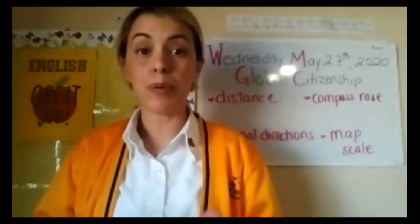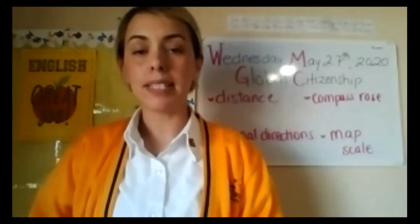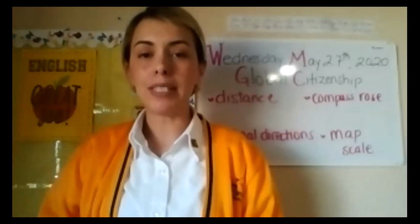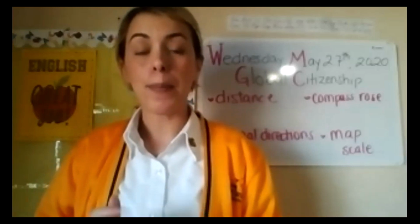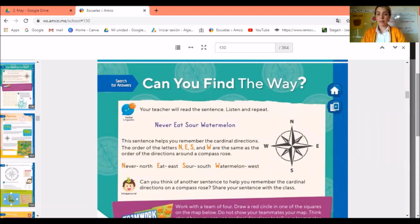Now that we remember some of the vocabulary, let's start our activity. Please open your books on page 106. I'm going to share my screen. Can you find the way? I will read the sentence. Now you have to listen and repeat. Never eat sour watermelon. Good. This sentence helps you remember the cardinal directions.